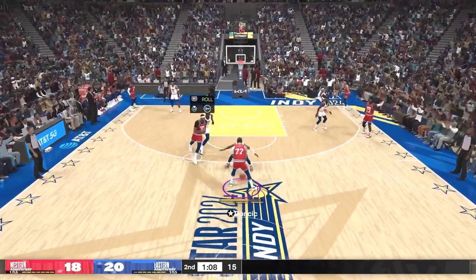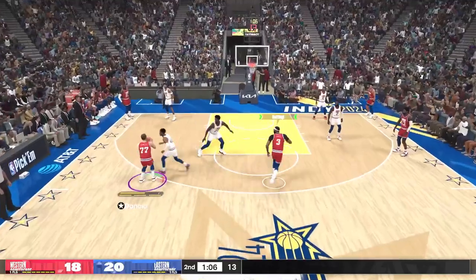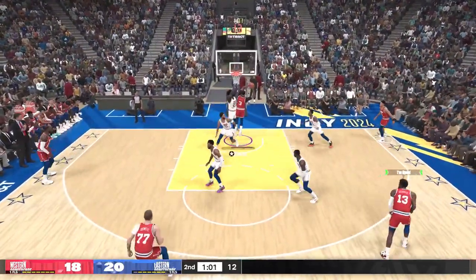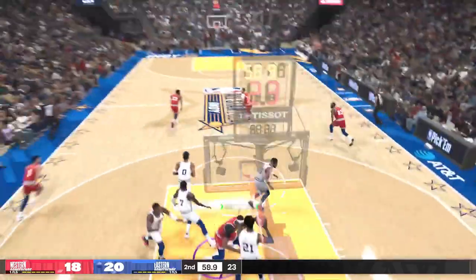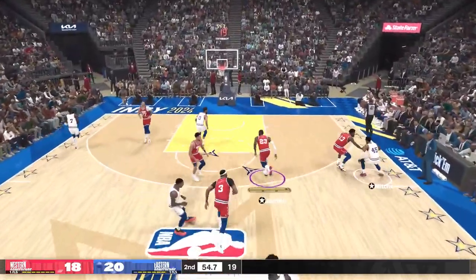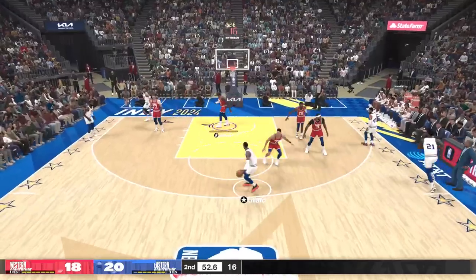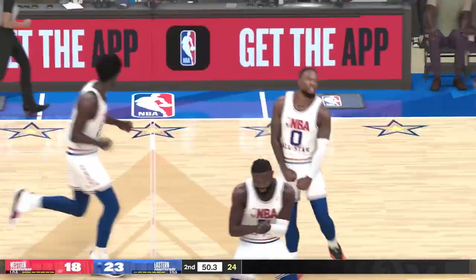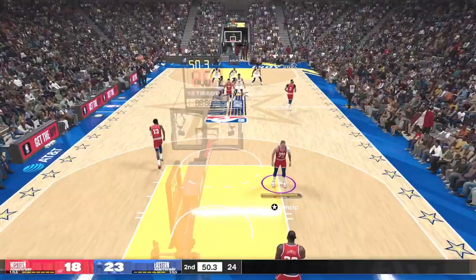Now here's Doncic. Davis with a screen on Mitchell. The three for Doncic. Davis. Second shot opportunity. That one's rebounded by Embiid. Embiid's got four rebounds in this game. Mitchell kicks to Lillard. Launches it. Good, and the assist goes to Mitchell. Lillard's got 5 points so far.